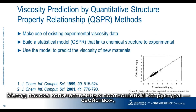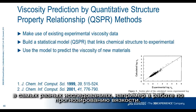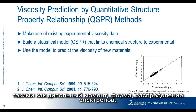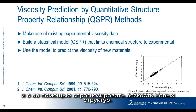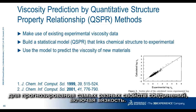So these approaches of quantitative structure activity or quantitative structure property relationships have been applied to a wide variety of different types of studies. For instance, viscosity prediction. So by taking experimental data for a number of different hydrocarbons and using this QSPR method to link chemical structure features, again, like dipole moment, shape, distribution of electrons, degree of branching, to the experimental viscosity, one could build a predictive model and then use that to predict the viscosity of new structures. And so these type of methods have been applied to predict a wide variety of properties of compounds, including viscosity.